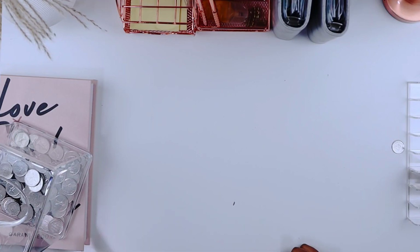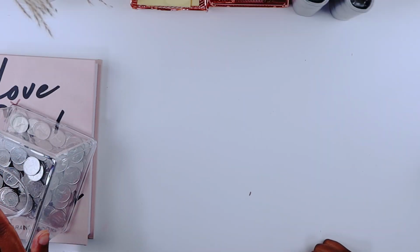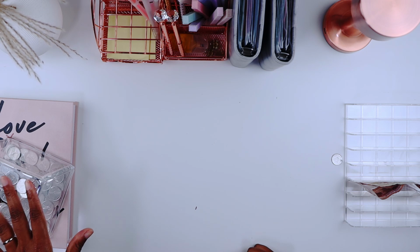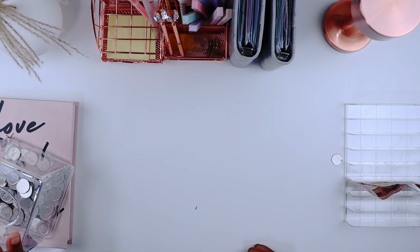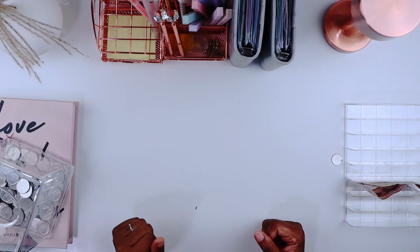So I decided I'm actually gonna stop counting what's in here because I'm trying to surprise myself. So I'm just gonna throw whatever change I have in here until it gets full. And then once it's full, we'll do some kind of guessing to see what's in here. Maybe I might do some kind of giveaway if you guess the right amount. And then I'll use that and put it towards something.